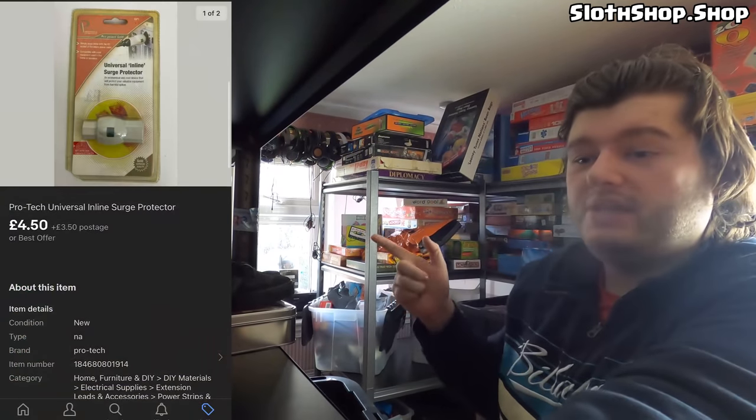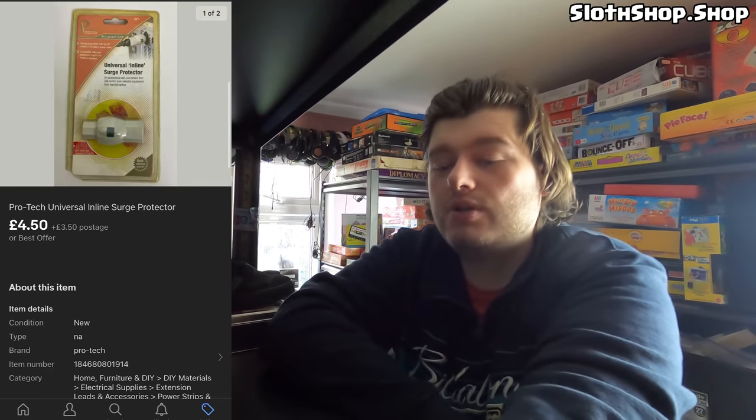Right, last but not least, we have a ProTech Universal Inline Surge Protector Cable for £4.50. I'll put the picture here because, again, it's in the other room. So I do apologize. There's been a lot of stuff today that I've not been able to show you in person because it's in the other room. Doesn't normally happen like that, but yeah.